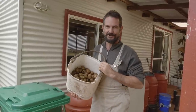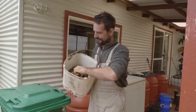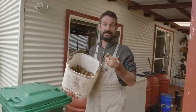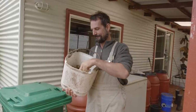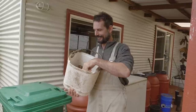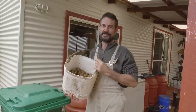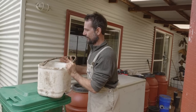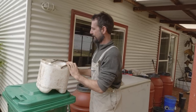Our neighbour very kindly dropped us off some potatoes. He's been getting waste potatoes that haven't quite made the grade, and he's been boiling them up. He bought a couple of our piglets off us, and he's been spoiling them rotten, to be frank. But he's boiled up some potatoes and dropped them around. I'm going to swap him some apples. I'm about to go get some of them.